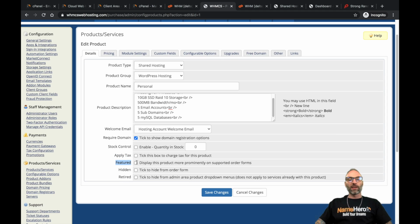Featured, this just displays the package more predominantly on order forms. I'm not going to feature this. It's my personal. Hidden, obviously, this just makes it hidden from the order form. And retired, if I no longer use the package, I could retire it. So that doesn't apply either. Okay, I'm going to save it.